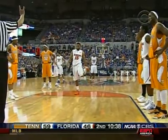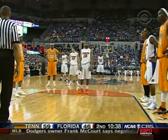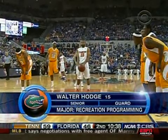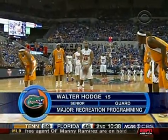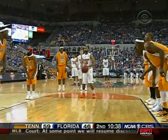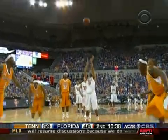So at the line is Hodge, the winningest player in the history of this program. He was a part of those 2 national championship teams for Coach Billy Donovan. Hodge has put in 2, 3.